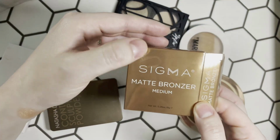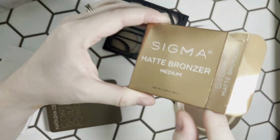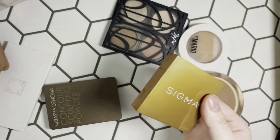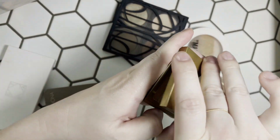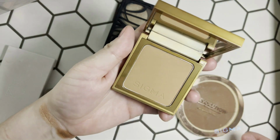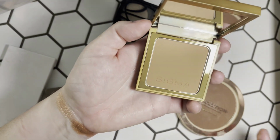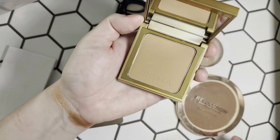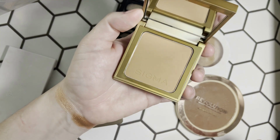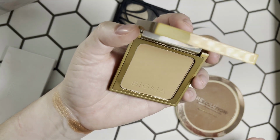Okay, this is also a new one. This is a Sigma matte bronzer. I actually got mine in medium, and showcased this in my newest makeup video, just because the light one looked too light online. So this one looked a little bit more up my alley. I do have a fair to light skin tone, kind of neutral leaning cool, and I still felt like this one was the better choice.